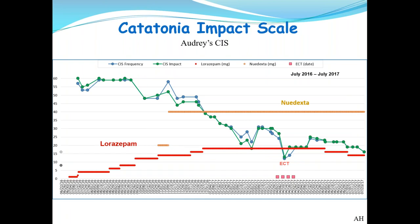So we were doing a lot of different things at once. And then the most recent patient, Audrey, she had had catatonia for about 2 months. Her mother was a nurse and very diligent in filling out all the forms and doing things, and so lorazepam went up. By then we'd really gotten hooked on Nudexa, started that early. She was on that, the ECT. She was already getting better.